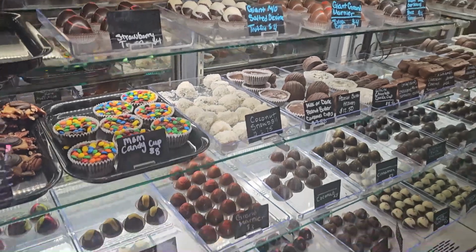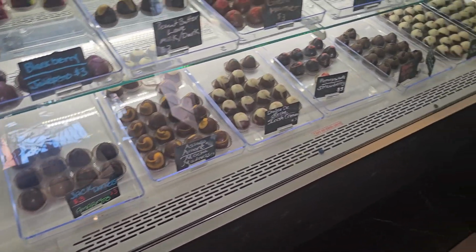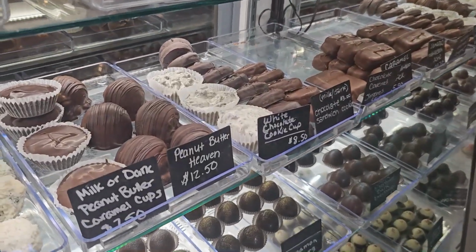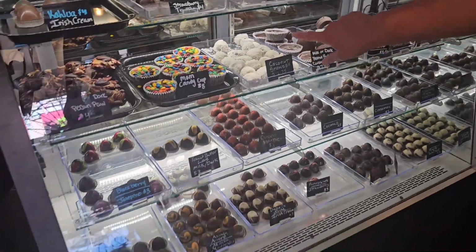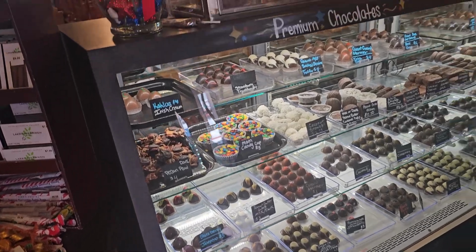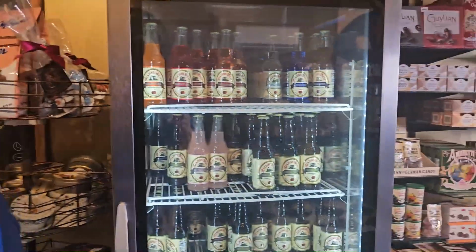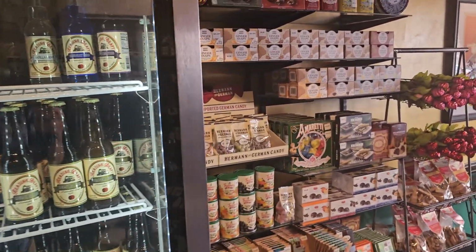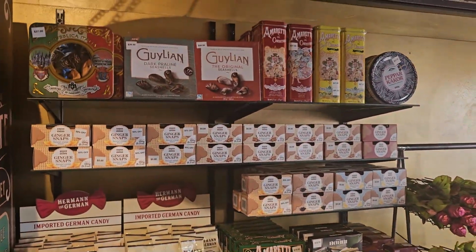You come down here, they have a Jack Daniels. Not on a hot day like today. White chocolate cookie cup. I don't know, that coconut snowball looks good. That's pretty good. And you've got different kinds of little sodas here. Let's go get one of those coconut snowballs. And a whole bunch of candies.